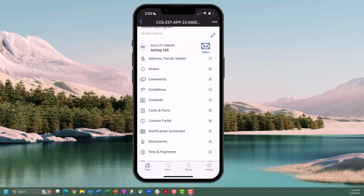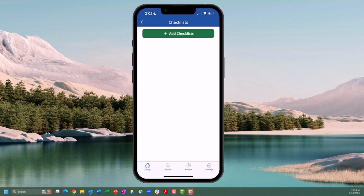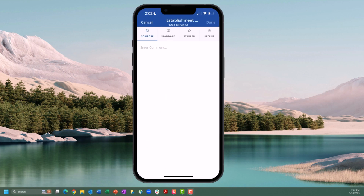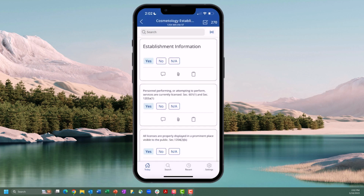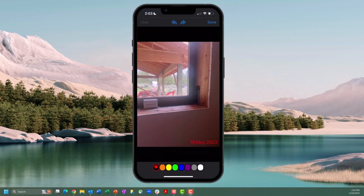And a really important part of my job as an inspector is verifying that this location meets the requirements outlined for this type of facility. Checklist items are defined by the requirements set forth by your agency and can be easily statused, commented on even using voice to text, or leveraging a standard comment library, and I can easily add a photo live from the inspection site to help document findings.